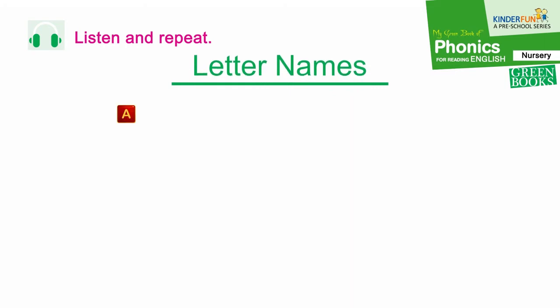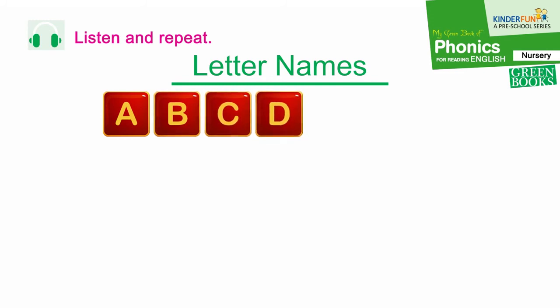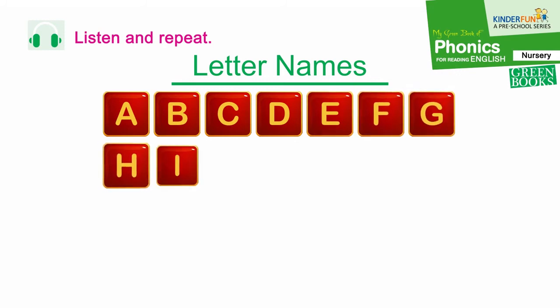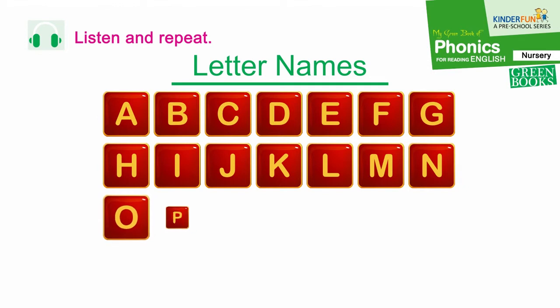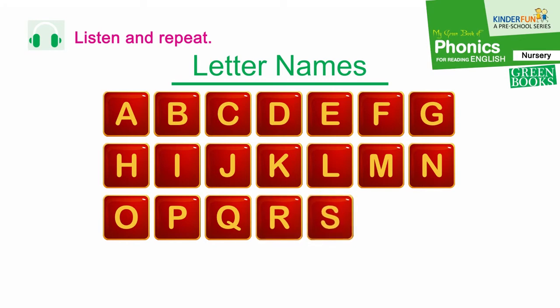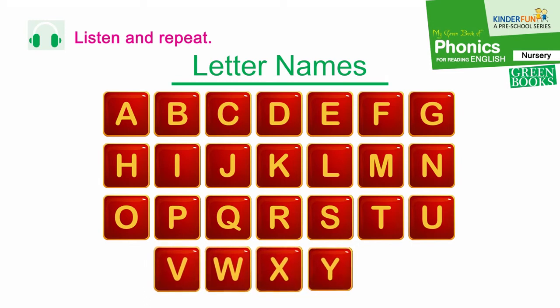Letter names. A, B, C, D, E, F, G, H, I, J, K, L, M, N, O, P, Q, R, S, T, U, V, W, X, Y, Z.